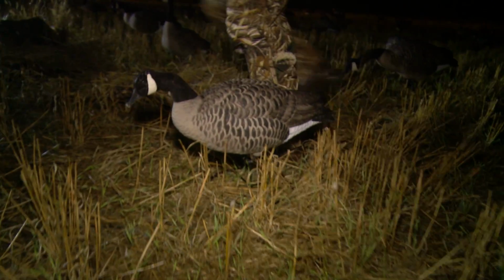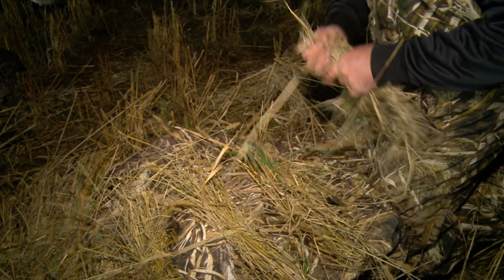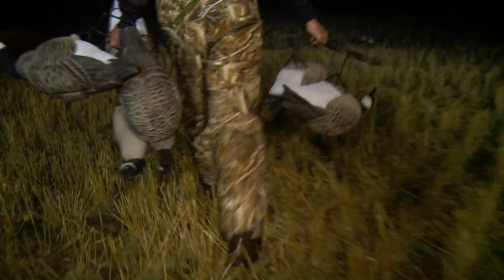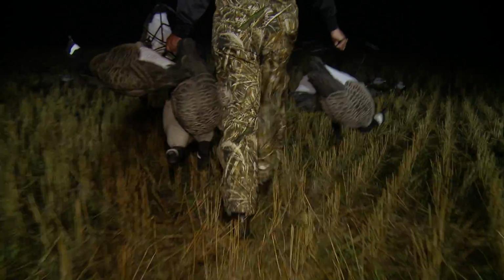And then we're stacking some cannas here along the edge, and it's much easier to hide your blinds amongst Canada goose decoys than it is amongst duck decoys because of the difference in size. And so we're going to have just a couple of family groups of Canada geese along the edge of this duck spread here, and it'll make it a lot easier for concealment.